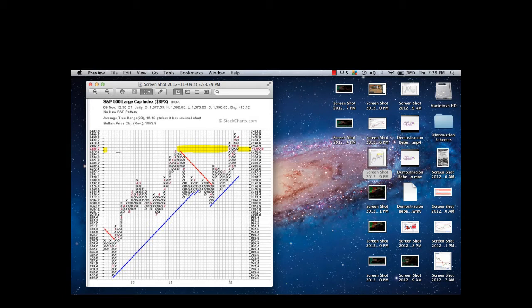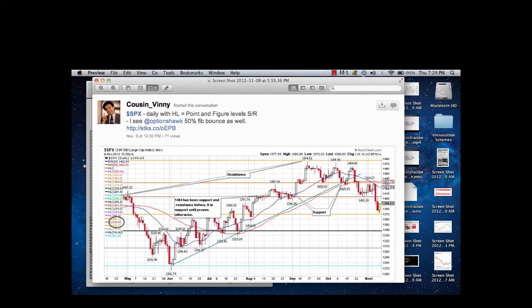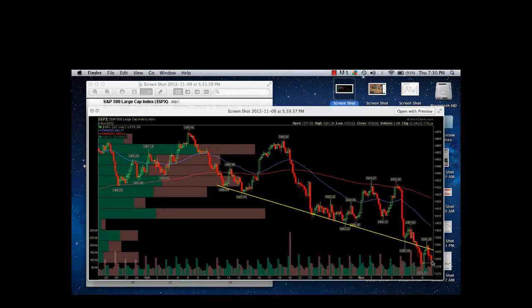So we can see the 1370.20 level, which is transposed into a regular candle chart. We can see we came almost all the way down to the 1370 level. We came down to 1373, I believe, and then moved higher. That was earlier in the day. I posted this on StockTwits at 12:30. But at the end of the day, as we saw in this chart here, we moved back down off of this trend line.